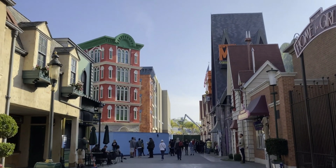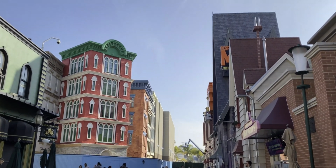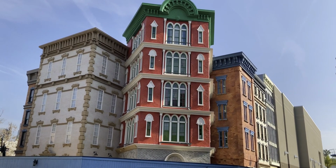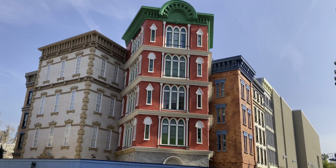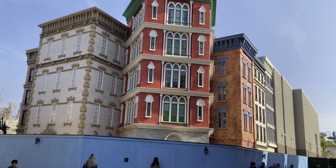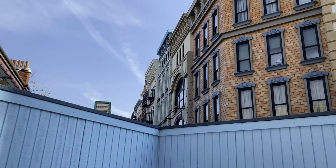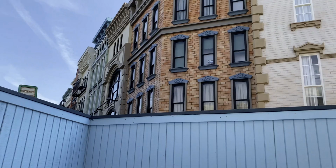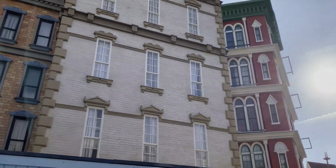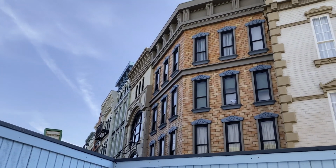Moving towards Despicable Me Minion Mayhem, you can see a little bit more of the facade. It's really hard to see down this way because of the walls. But this is it.